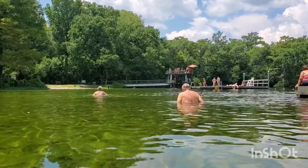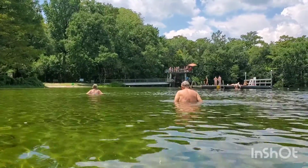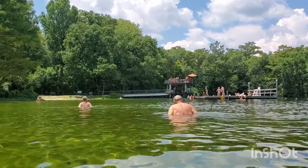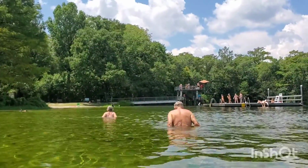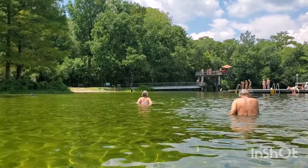If there was no sun and there was lots of clouds, this would definitely be a colder area to swim in. Down below, there's some hints of rock underneath. That's why I'm wearing, as you can see, my water shoes. Gotta be really careful sometimes of where you walk. It's not as sandy in some parts.